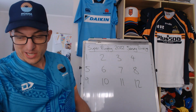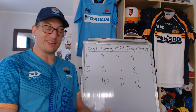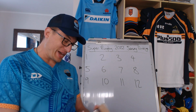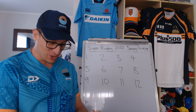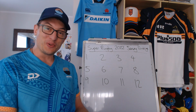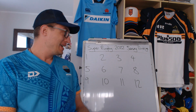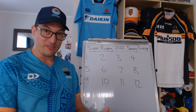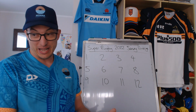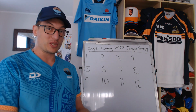Super Rugby jersey rankings for 2022, folks. I love me a rugby jersey. You guys know that. I don't have a degree in design or anything, but what we're going to do is go through the 2022 home jerseys for the Super Rugby Pacific teams and rank them from my least favorite to most favorite. And I'm going to put it out there that I actually think the crop of jerseys we've got for Super Rugby 2022 this year is actually pretty good.